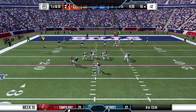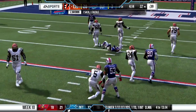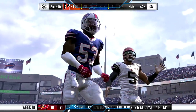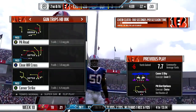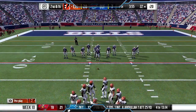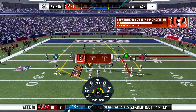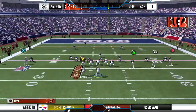Now a play fake here on 1st down. And no escaping this time as he'll go down. They got him for a sack. Zach Brown, the outside linebacker, drops him for a loss of 6. And it's never good to take a sack. You really don't want to take one down here in this part of the field, down near the red zone. Not at all, because you're already pretty much assured of a field goal.